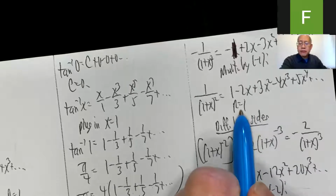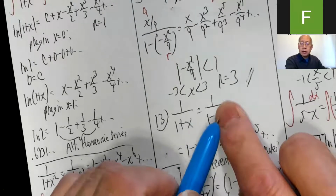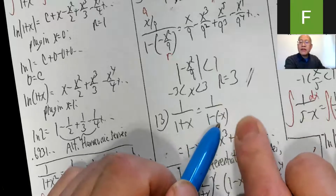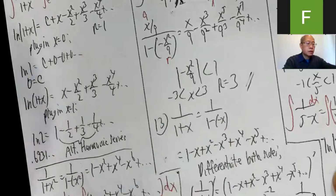The radius of convergence is 1 because the original radius of convergence is 1. Right? A over 1 minus r. R is between -1 and 1. So negative x is between -1 and 1. But if negative x is between -1 and 1, then x is also between -1 and 1.